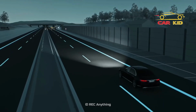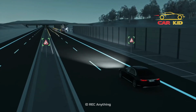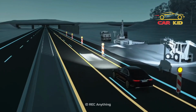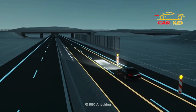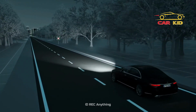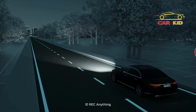Roadworks can often be tight and confusing. Digital light displays a symbol to alert you in good time if it detects roadworks. The system projects 2 lines of light for guidance purposes, indicating the width of your Mercedes and so providing better orientation when the lanes are narrow. Some traffic signs greatly reflect light. By selectively reducing the light intensity, digital light minimizes their glare effect.